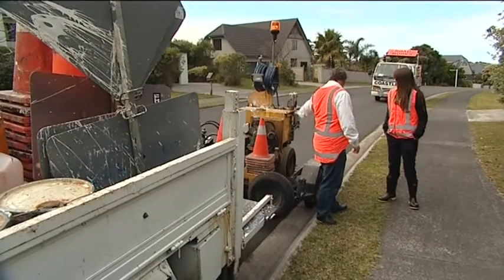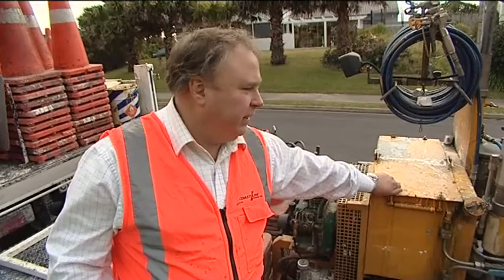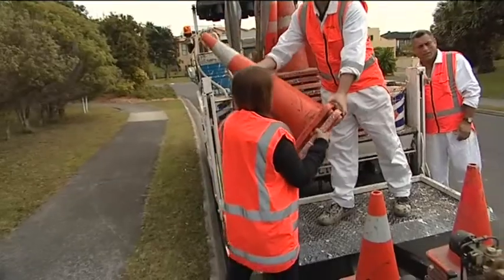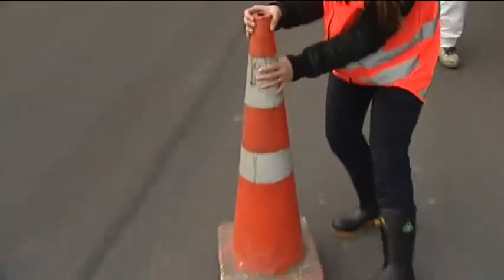Okay, Ashley, this is a B-type machine. This is what we use to paint giveaways with. But first of all, we have to set the site up safely. So if you want to give our guys a hand putting out the cones and the signs, we'll get into it. Awesome. The skills for marking the road are you need to have some common sense because you need to set up the job safely in the first place.